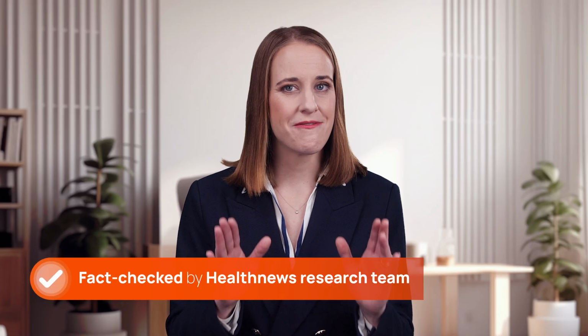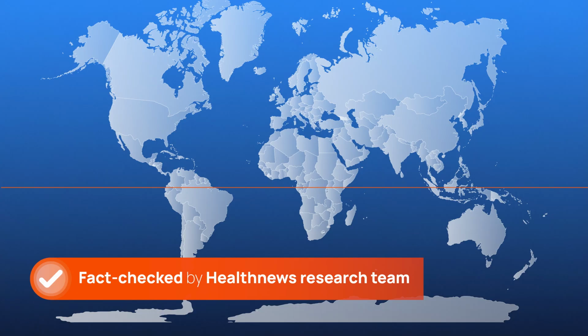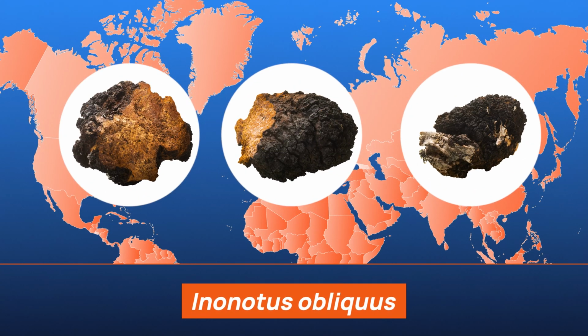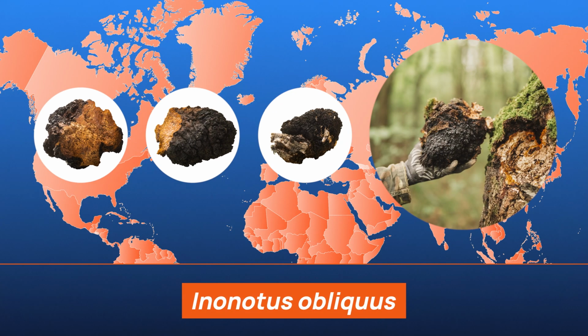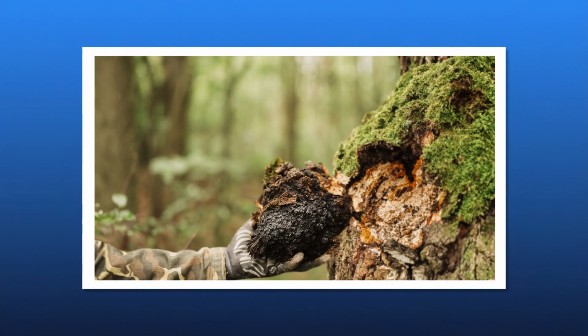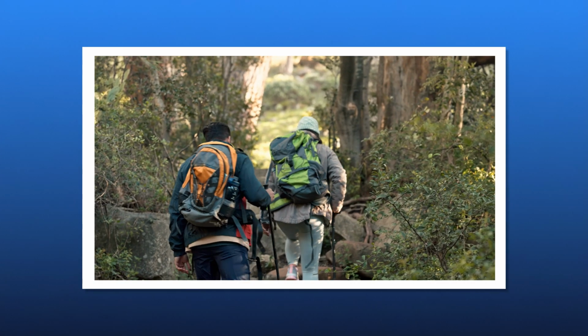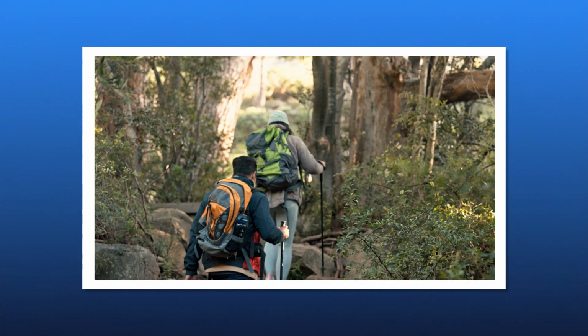You might venture into the cold forests of the Northern Hemisphere, and you might spot the chaga mushroom, or Inonotus obliquus, clinging to birch trees. Unlike the mushrooms you're accustomed to seeing, chaga doesn't resemble what most would recognize as a fungus. It appears more like a dark, charred lump of wood than a traditional mushroom, leading many to walk right past without realizing the treasure they've overlooked.